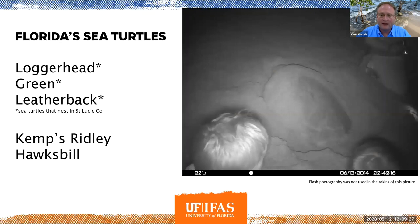So there are five sea turtles that are found in Florida, five species. We have loggerheads, we've got the green sea turtles, the leatherbacks. These three are the ones that nest in St. Lucie. And then also in Florida, we have the Kemp's Ridley and the Hawksbill, which I'm not really going to touch on, but I'm going to talk about those first three.